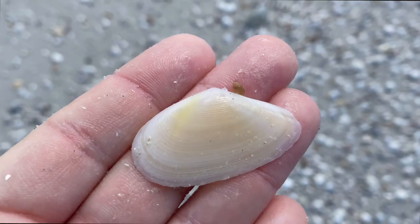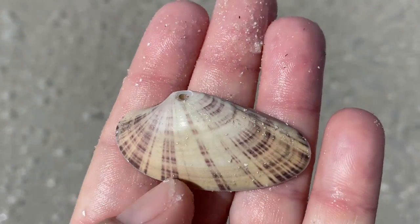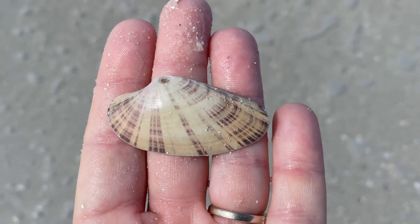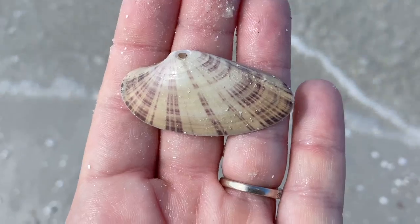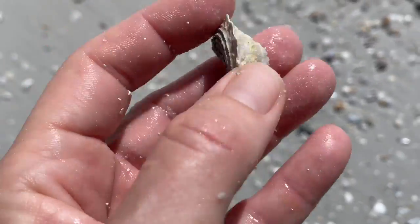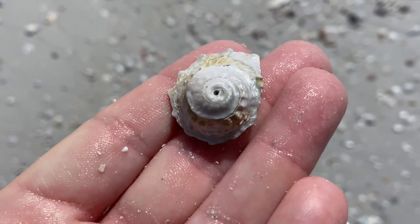Nice. Kind of like a giant rose petal tellin that's white with striations. All right, it's nothing like that. It's really just an alternate tellin. That is a Sunray Venus clam that just has really cool markings. And that umbo drill, it's like already ready for a necklace. You just hang that. Gorgeous. Now there's a long spire star shell without its top still.